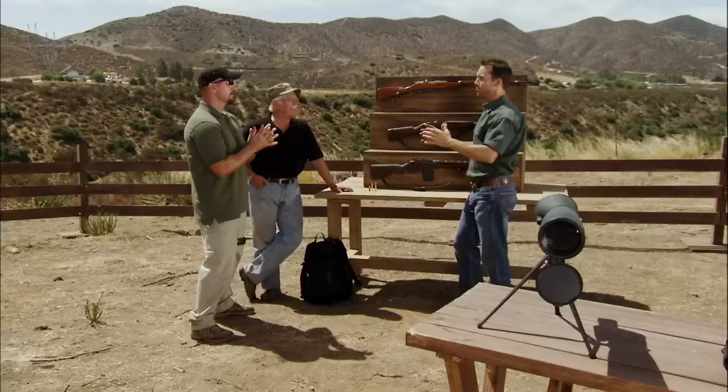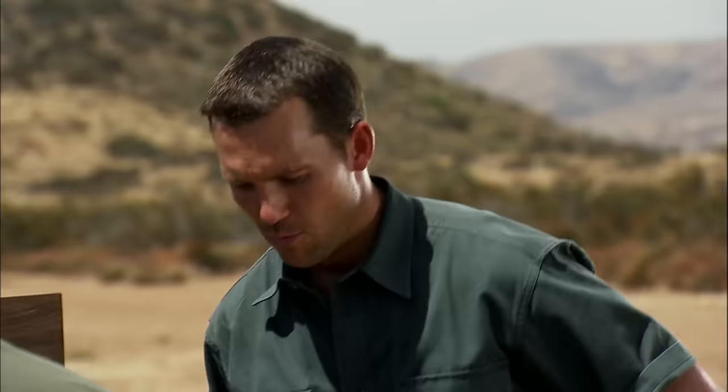Probably that hill will work. Right? Yeah. No. We've got to shoot a snake. We simply don't have time. So that's not gonna work. 100 yards for the M14 and the Mosin. 50 yards for the M1. Right. I like it. So, we're gonna flip a coin. Okay. Mike, you can choose blue or red.